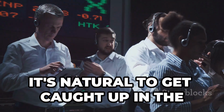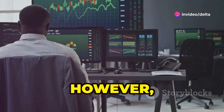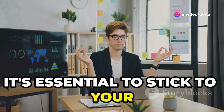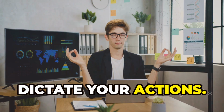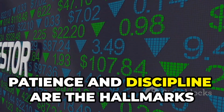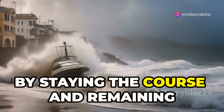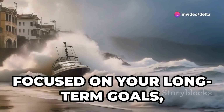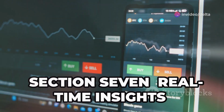It's natural to get caught up in the excitement of the market and make hasty decisions. However, it's essential to stick to your investment plan and not let emotions dictate your actions. Remember, patience and discipline are the hallmarks of successful investors. By staying the course and remaining focused on your long-term goals, you can weather market storms and come out ahead.